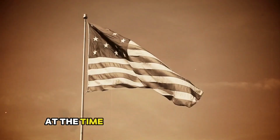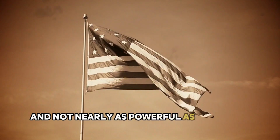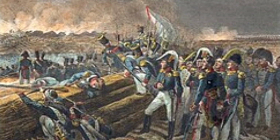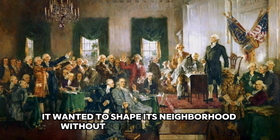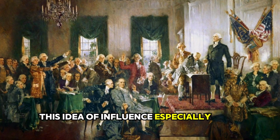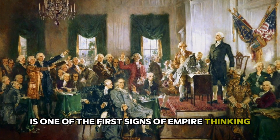At the time, the US was still growing and not nearly as powerful as European empires. But this message was clear. America saw itself as a leader in the Americas. It wanted to shape its neighborhood without foreign interference. This idea of influence, especially over other countries, is one of the first signs of empire thinking.